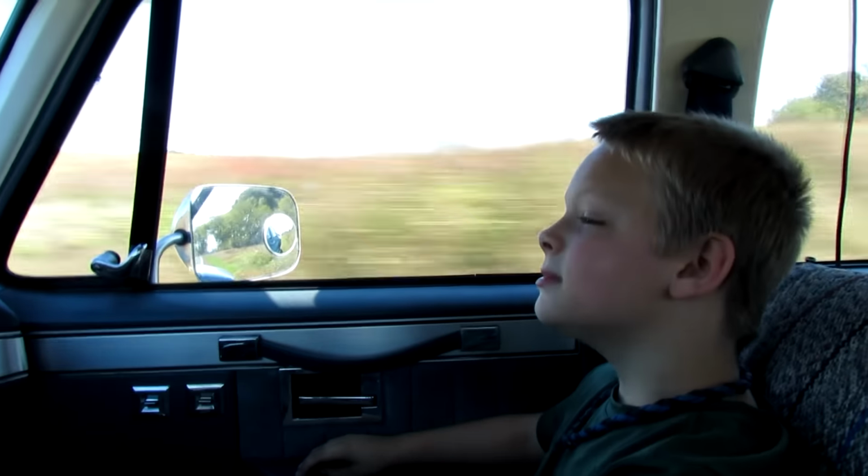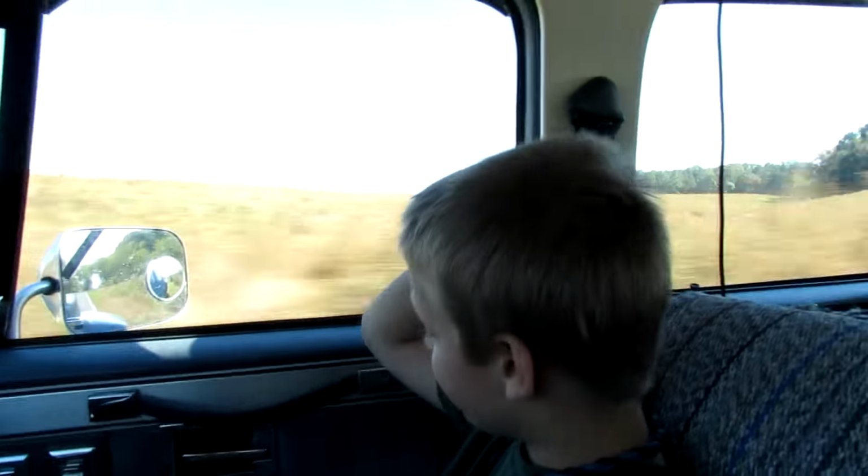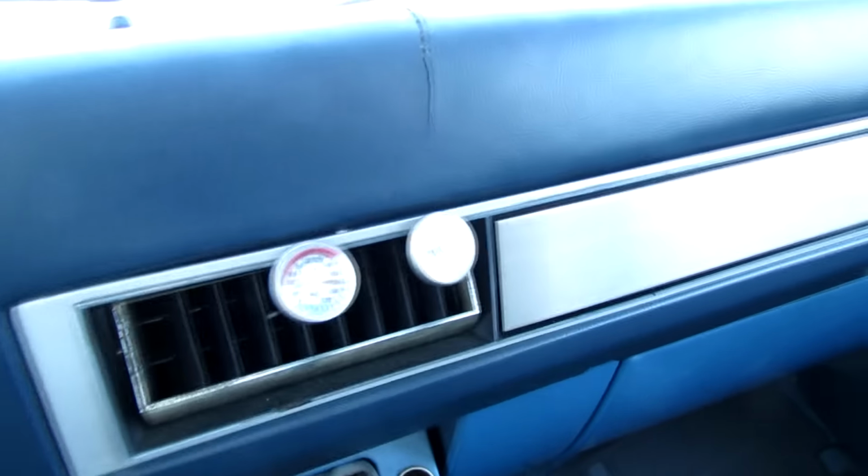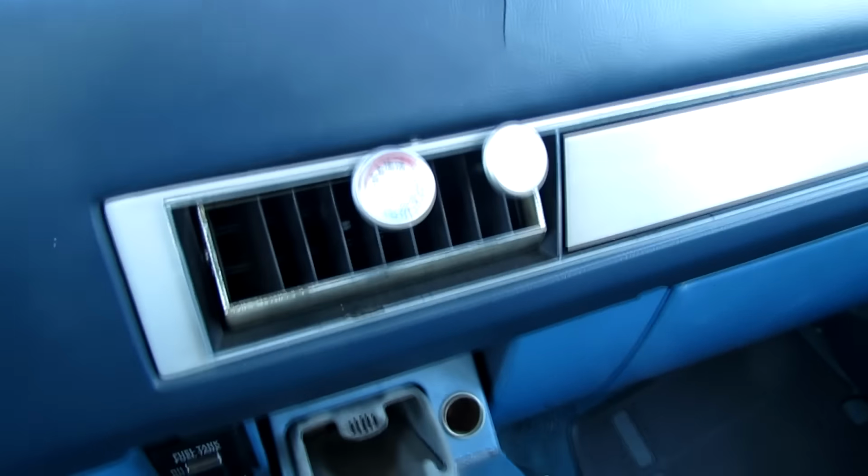What do you say, pal? Not much. How do you like this old truck? I like it. What was that temperature right there say? Can you see? Says 40. It's on 40. 40? Yeah.